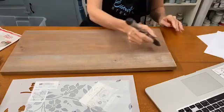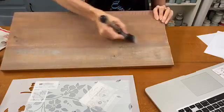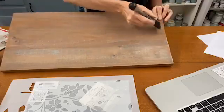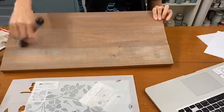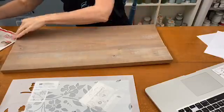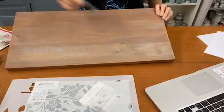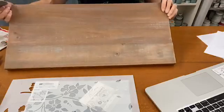textured look. So here we go again, just simply dragging the brush across, and I can see a little bit more. The heavier you press, the more paint goes on, obviously. But you don't want to press too hard at first because you don't want great big streaks coming across. You just want that little flecky look there. Nice long strokes too. You don't want to stop start in the middle of your board.